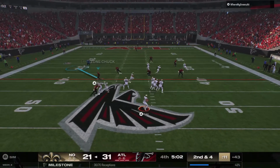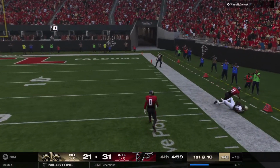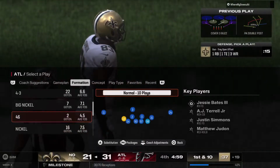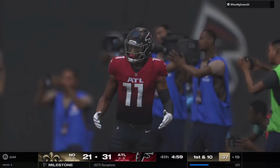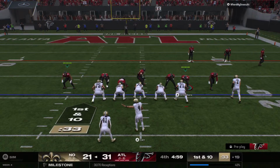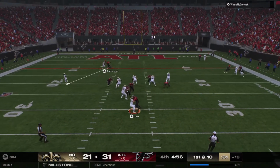Carr off the play fake. Toward the sideline, and he locates Johnson. It's a 24-yard gash, and it gives them the 1st down. You know I love those chunk completions. They're so critical. Those chunk plays, they lead statistically so often to scoring.